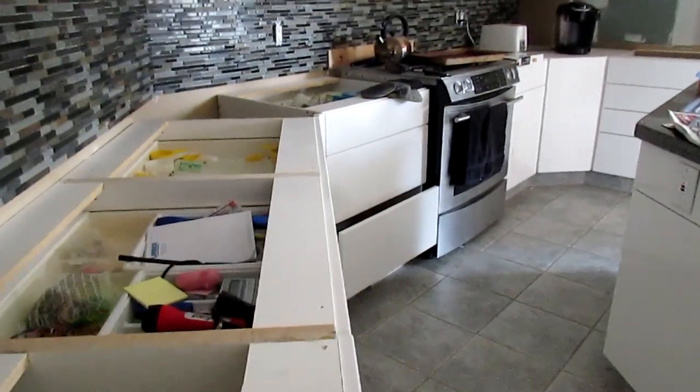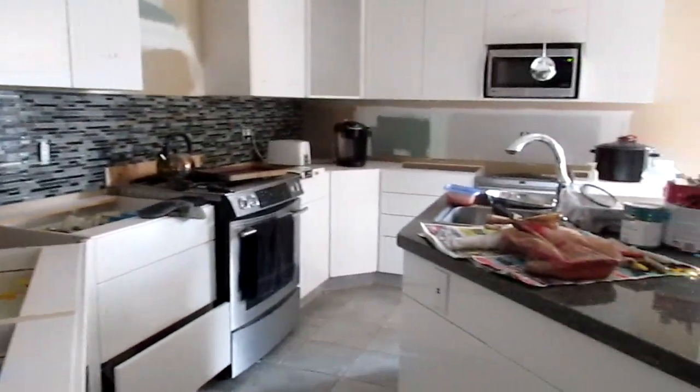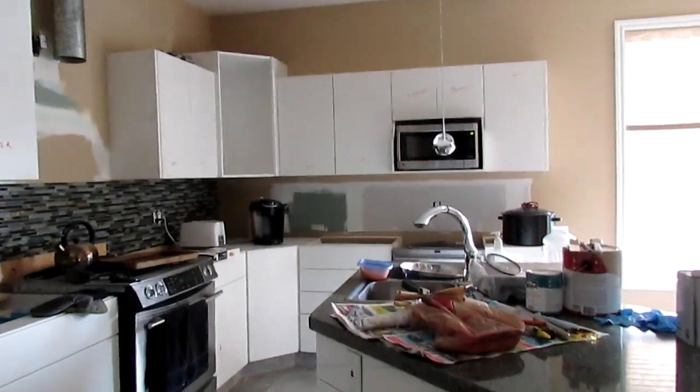We don't have countertops. Sigh. We do have part of a backsplash though. Partly. And no handles on the cupboards or drawers.